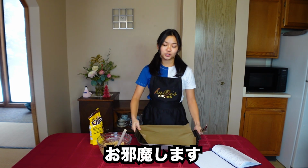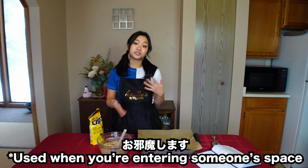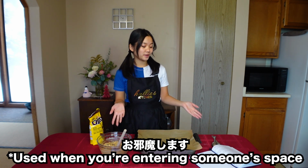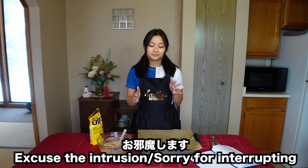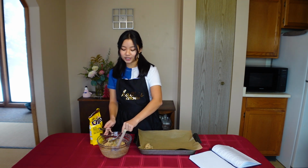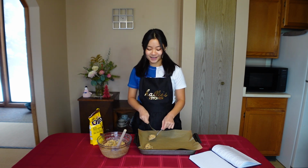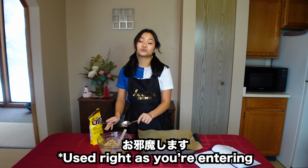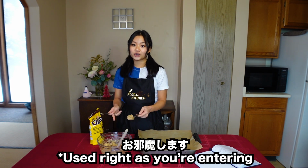Okay, so the next one is お邪魔します. This one is used when you're entering someone's property. And it doesn't matter if it's the first time you're going in or if it's the 5th time you're going in. It just kind of means excuse the intrusion or sorry for interrupting. It just shows a sign of respect when you're entering someone's home. Now it can be for that, but it could also be just whatever that's not your space and you're entering the person you're with space, then you would use this term. So right when you're entering someone's house, you would say お邪魔します, and that just shows good manners.